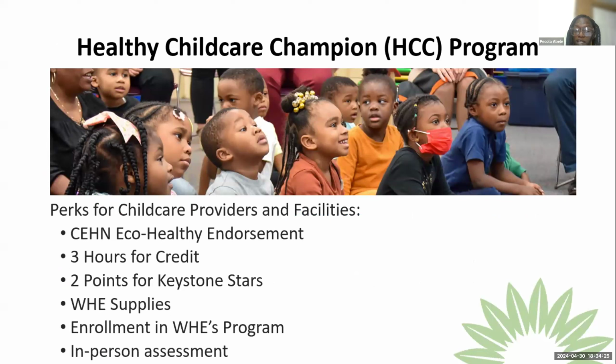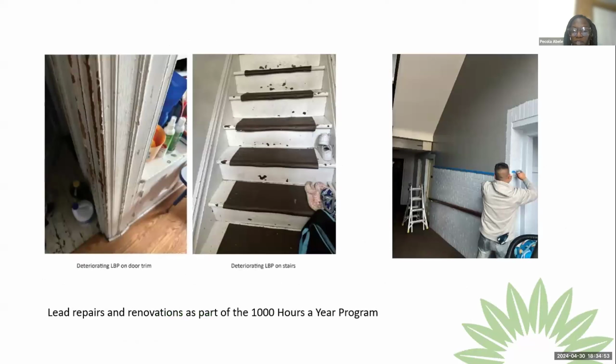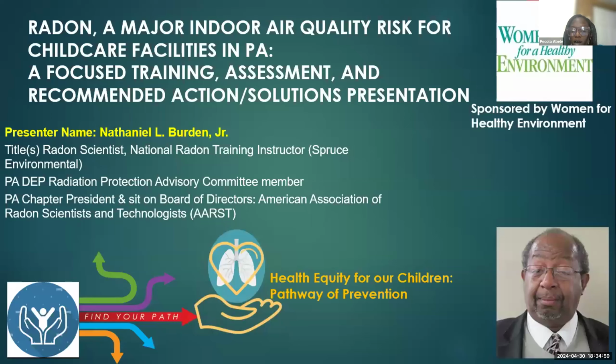You get a 3-hour credit, 2 points for Keystone Stars, supplies to help you, enrollment in WEHE programs, and an in-person assessment. We have our 1,000 Hours a Year program, which addresses the dangers of lead and radon exposure to children. And we award many grants to childcare facilities for lead and radon remediation. This is specifically available in Allegheny County and Westmoreland County now. And here are some examples of work that we've done in childcare facilities.